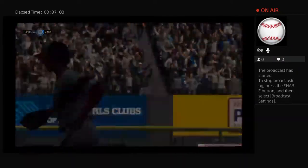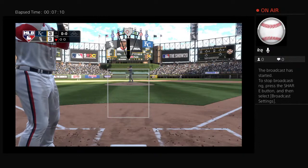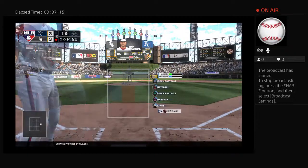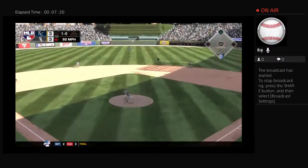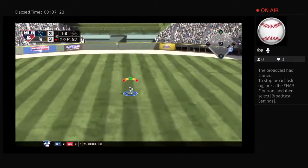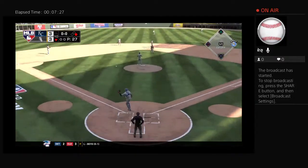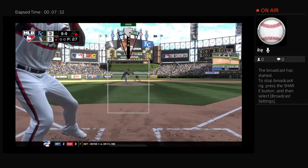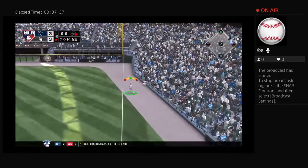So after a scoreless tie, digging in once again, Nick Madrigal. He'll start things out here in a tie ball game. A ball and no strikes. Hit hard towards center. And a knock for him this time. He's 2 for 4 for the game. So with that, the White Sox put their leadoff hitter aboard to start the inning. Now, Tim Anderson.